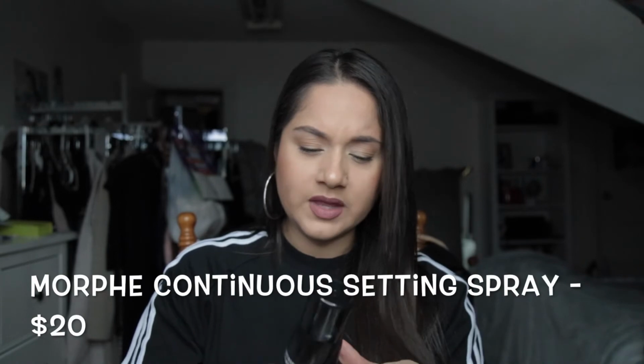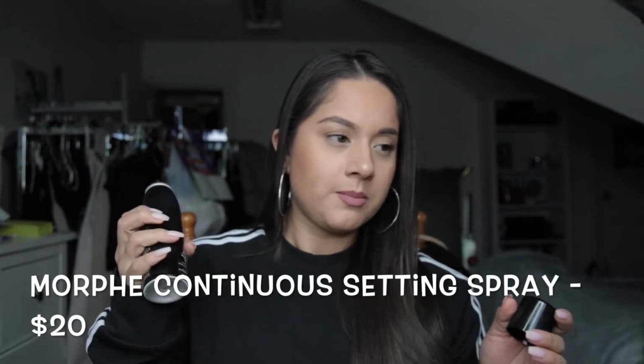My last product is the Morphe Continuous Setting Mist. I've been using this before I put on my foundation, just to add a little bit of moisture to my face, and then when I'm done my makeup I will set my face with this, and when it's still a little damp I'll go in with my highlight that I'm gonna wear for the day, and I find everything really does pop. My makeup still looks really good throughout the day.